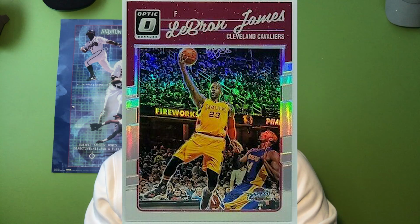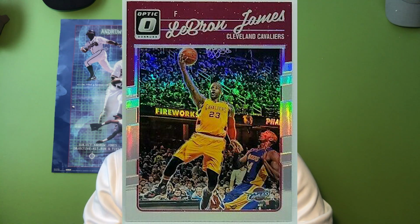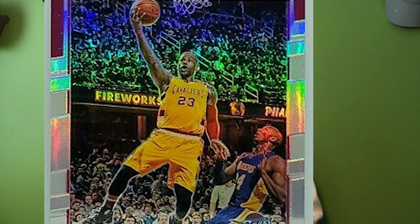Except for in 2016 when LeBron's Optic card featured Kobe. It's a little less intimate of a picture, but you can definitely tell that Kobe's trying to defend LeBron in this picture, so it's really cool.